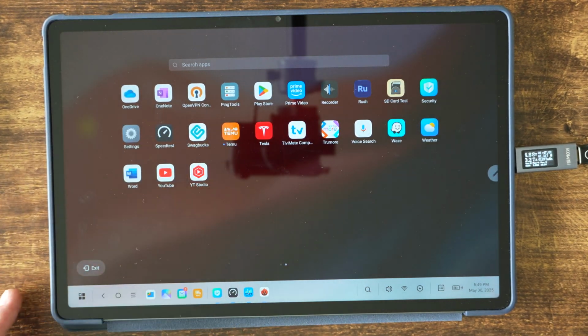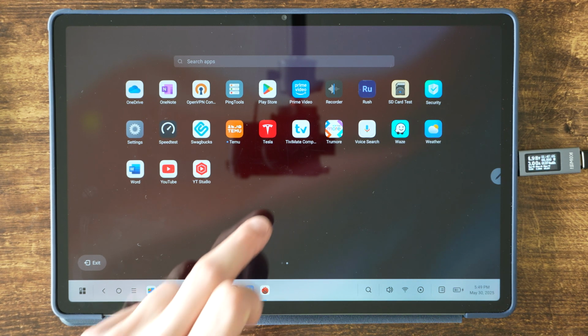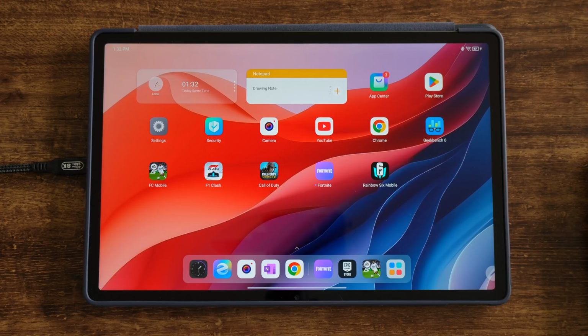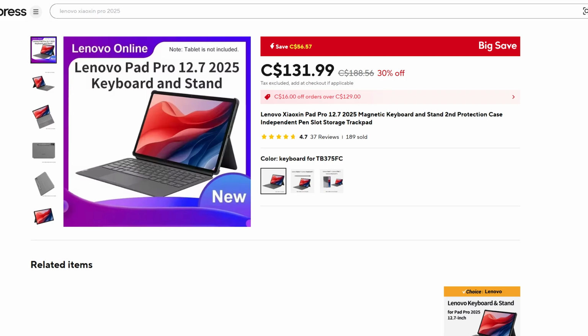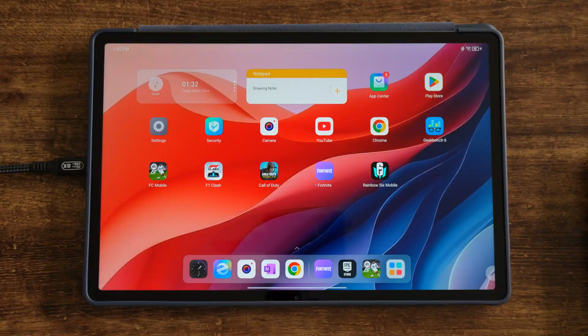Obviously the icons are closer to one another because you're expected to use a mouse or a trackpad. All in all, I like this because it resembles Windows or any other desktop operating system, and it's just a nice to have. Speaking of the PC mode, there's a keyboard that you can get for this tablet straight from Lenovo. It costs around $150, and to me that was quite expensive. Instead, I have a cheap case and I already had Bluetooth peripherals lying around, so those are what I use.